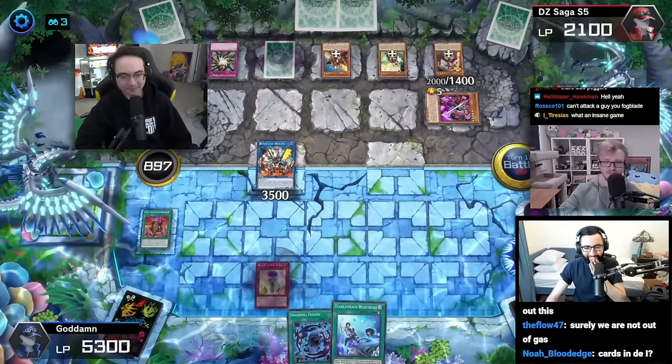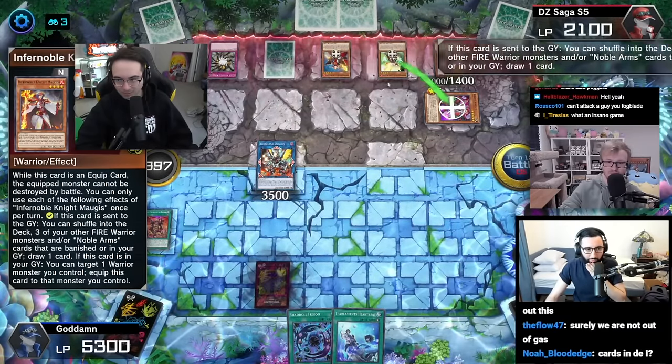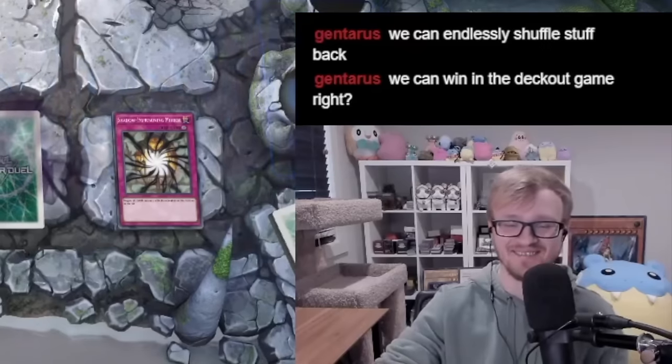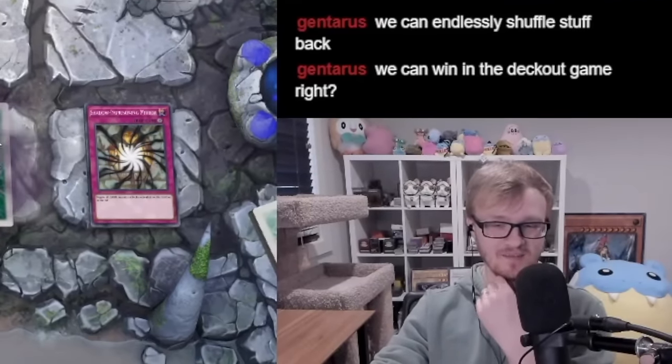Let's go, Magius. Eventually. Wait. One of these days. Okay. Wait! Doug, you win deck out because you have Magius, bro. I'm not. We're not. You can't lose in deco. I have other plays.